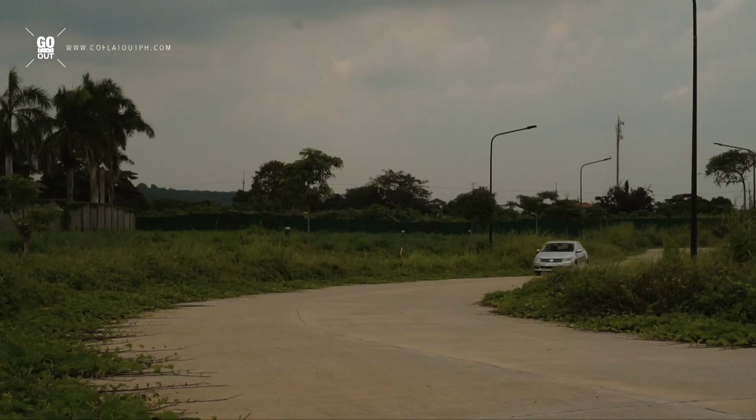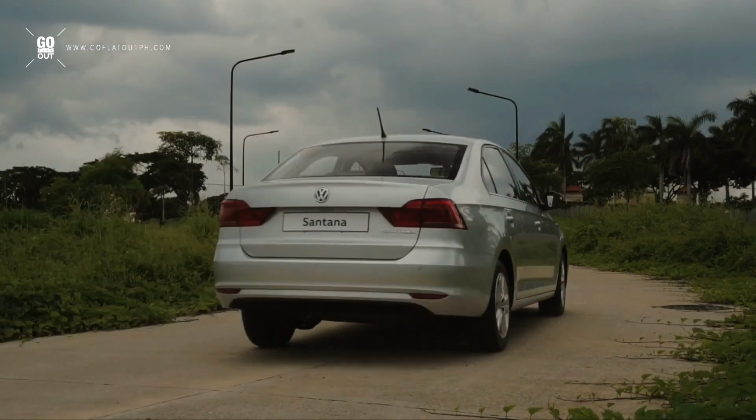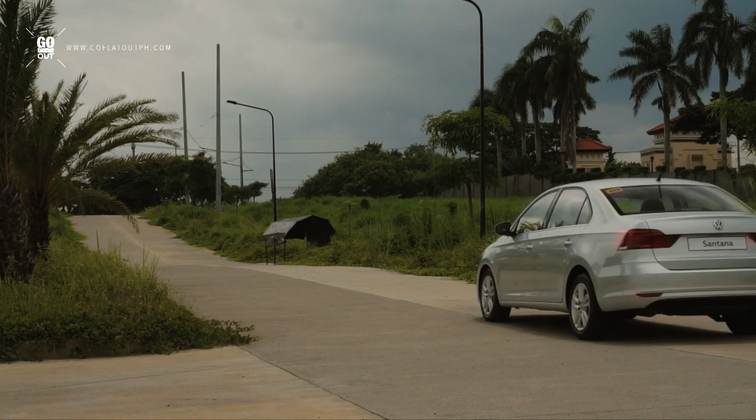With a plethora of well-performing subcompact cars, where does the Santana fit in? Well, if you want a small car with big car refinement and a touch of German quality, then the Santana is your best choice yet.